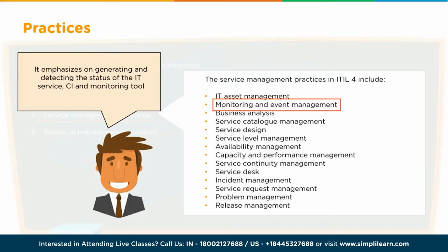Similarly, if I look at monitoring and event management, I am monitoring the services, the performance of the service components, their behaviors, the capacity utilized, and their availability. I'm monitoring those and learning the behavior of those service components, the CIs. The emphasis is on generating and detecting the status of IT services and their CIs throughout the lifecycle of the service. This gives me a clear picture, so that I have clarity on what needs to be addressed at what point in time. Today's monitoring and event management tools are so capable compared with 15 or 20 years back. Today we're speaking about bringing automation to it. Already a lot of tools are automated that way, providing predictive analysis and the required action to improve the experience of the services. That is the capability we are speaking of today.